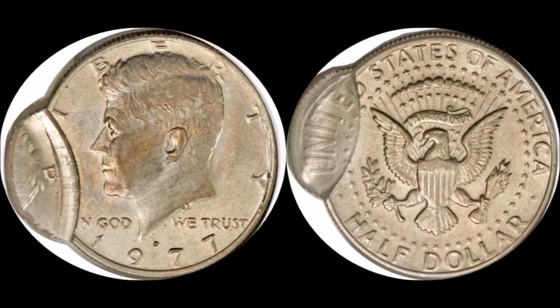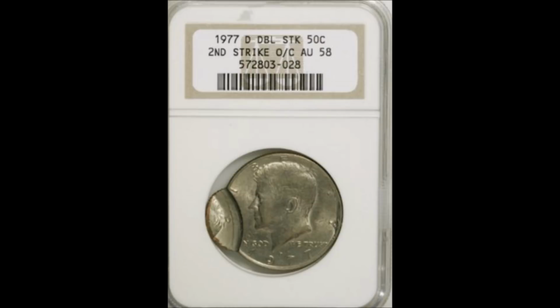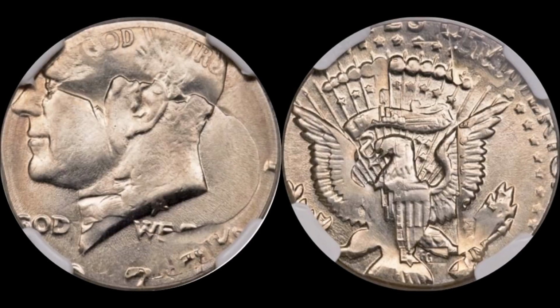Okay, it's an NGC AU58, which indicates that it's seen some sort of circulation. It's kind of hard to comprehend this thing even finding any time in circulation because of how dramatic the off-center double strike is on this coin. But this one sold on Heritage Auctions January 10th of 2009 for $488.75. Pretty nice example here, and it's really not too expensive for a coin that exhibits one of the more desirable error features out there.